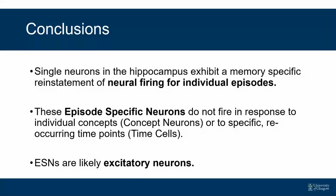Importantly, I would like to add as well that what we did not do here is falsify the idea that concept neurons are coding episodes. What we have found, however, was a memory code that is independent of this concept neuron code, which is episode specific.